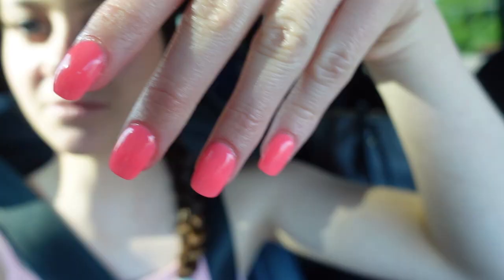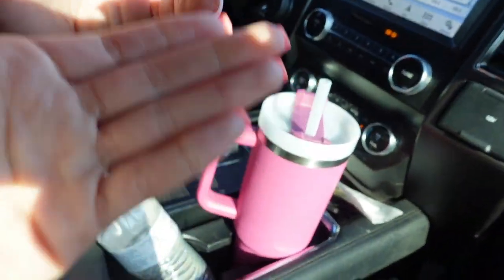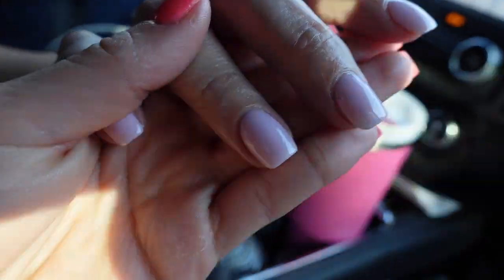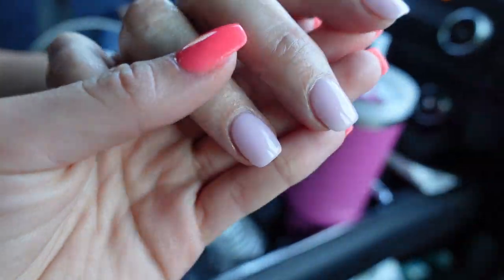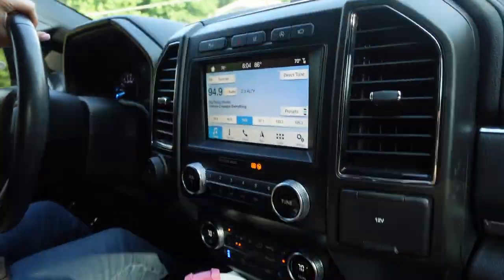Hey guys, so we just finished getting our nails done. Here's what mine look like. They're like a corally pink. And then Mom got like a purple. Wait, hold on. Let me focus it. These are hers. I think you can tell. They're like purple. And it is 6:03 p.m. Is that clock right? Uh-huh. 6:03 p.m. So now we're gonna go home and eat some dinner probably.